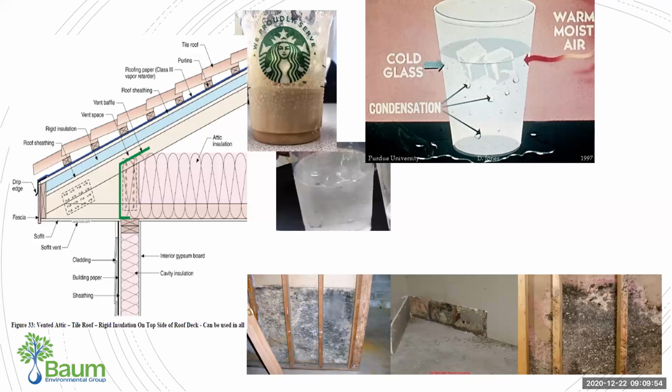Now, is it going to be a problem in every house? Obviously not. But if you do a really, really good job of putting it in, you get a really cold house in a hot, humid climate, it can cause problems. And we have seen a lot of it over the years.